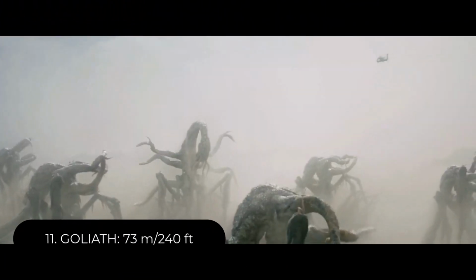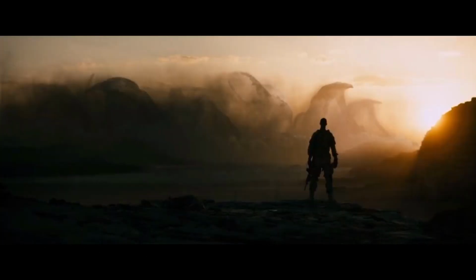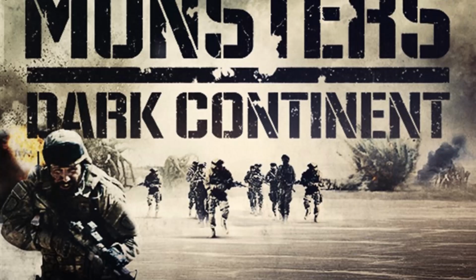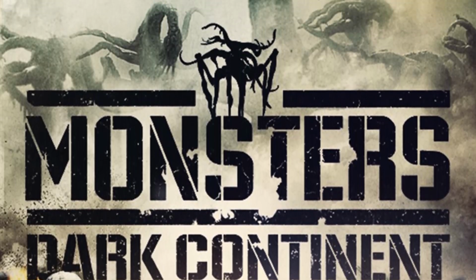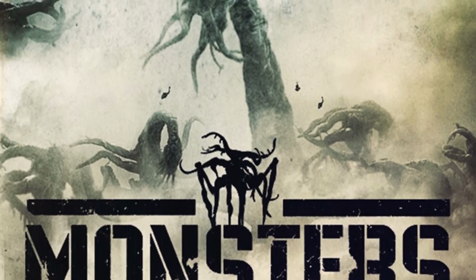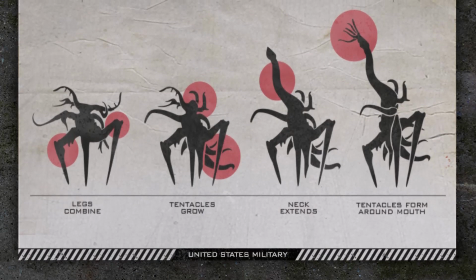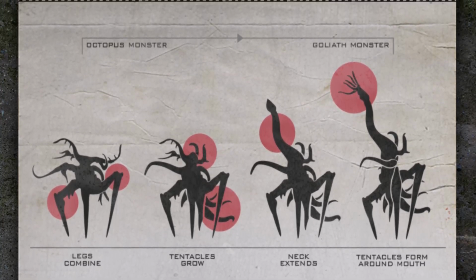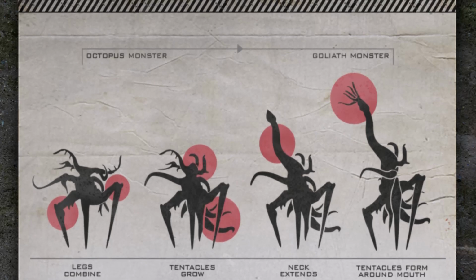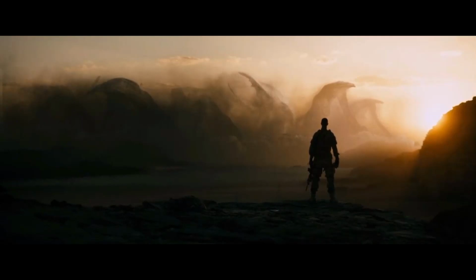Number 11, the Goliath. The Goliaths from the movie Monsters: Dark Continent are massive cephalopod-like creatures. These towering giants stretch to 240 feet tall and have a terrifyingly alien appearance with their tentacles and multiple legs. Their design feels like a cross between an octopus and a tree, with a strange otherworldly grace as they move. Each Goliath varies in size and features depending on its environment, showcasing an incredible adaptability that speaks to their alien origins from the moon of Europa.